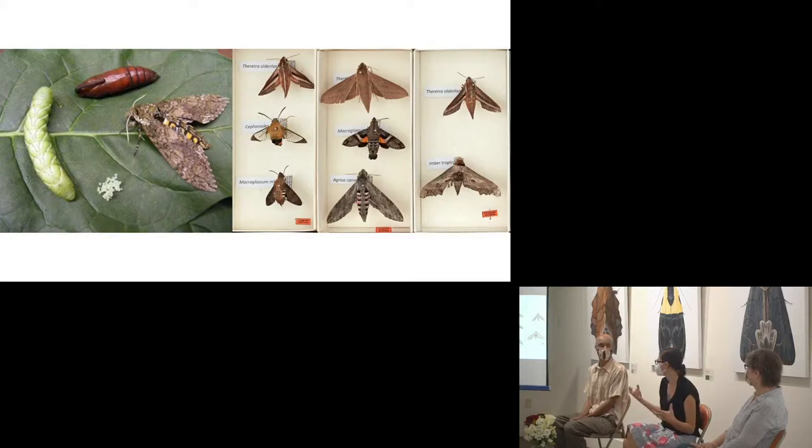These are what we call sphingids, that's their family, and these are really familiar moths to most of us because we've seen them in our gardens flying around. These are the tomato hornworms that eat your tomato plants, oh yes. But they're also a fabulous, globally distributed group that do all kinds of other cool biological things.